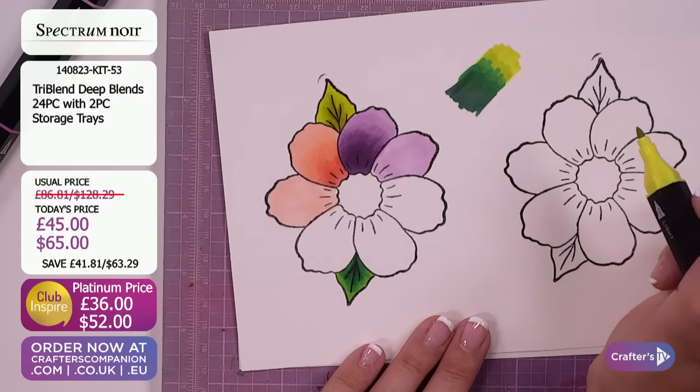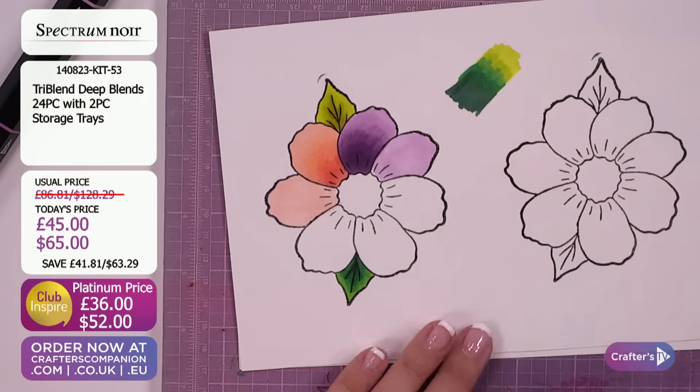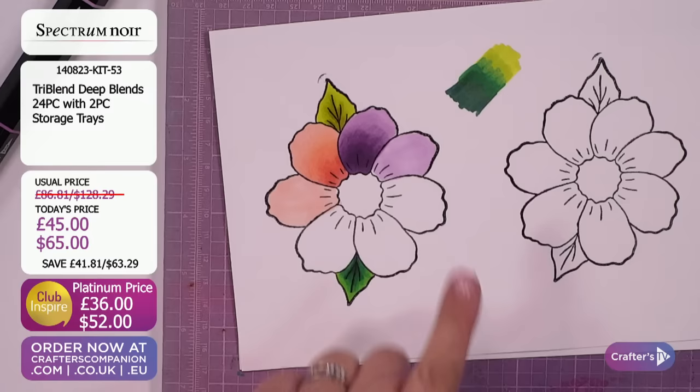You can still see the line. It hasn't blended. This one blended into here, no problem, but this hasn't blended to here. It's because they're a different colour family. So you always need to use the same colour family.